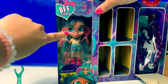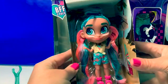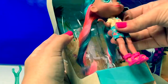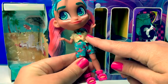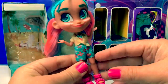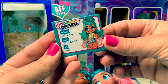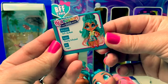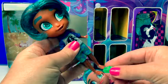Now let's see, how do we get to our girl? And here's our girl. Cool, she has blue hair too. She's wearing a beach outfit and some really cool pink sandals. They look super cool together. Her name is Surfs Up Noah. Her hobby is playing volleyball and her BFF is Logan. Noah and Logan. Let's put on Logan's shoes.